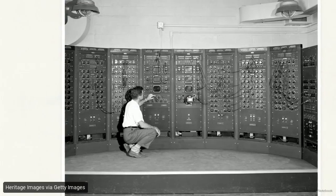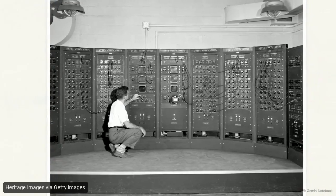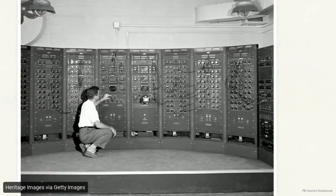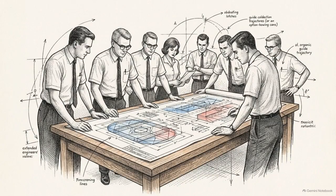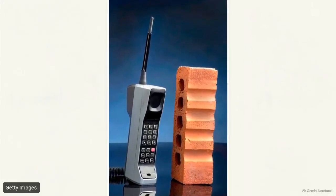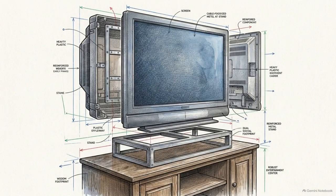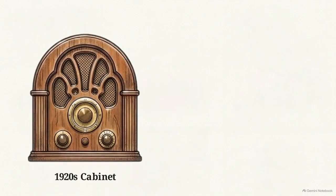In the 1960s, the first computers were the size of entire rooms, requiring massive air conditioning units just to stay cool. They were only used by top government scientists and military engineers. The first mobile phones were the size of bricks and cost thousands of dollars. The first flat-screen televisions were heavy, incredibly expensive, and prone to breaking. Technology always starts out clunky and loud before it shrinks.